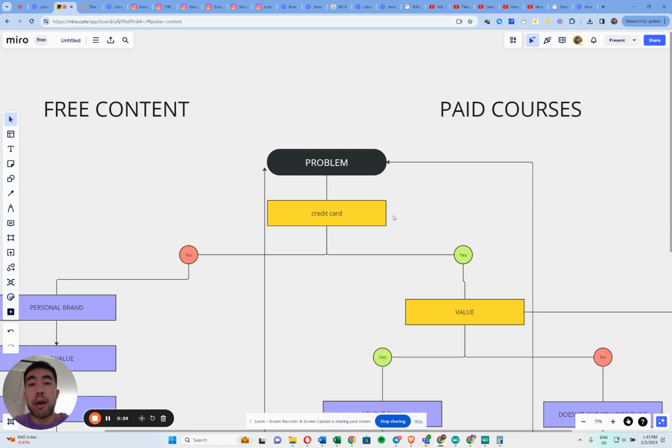But if you do have some money to spend and splurge, then yes, you might want to consider a paid course. So let's go through the paid course route and see how it's marketed and what to expect.